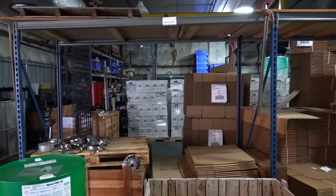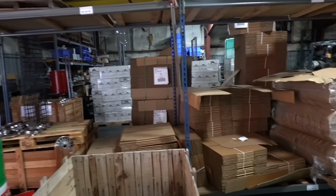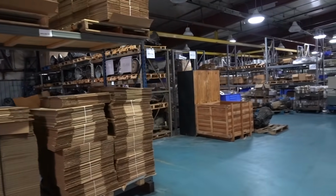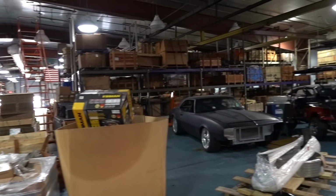That's our own proprietary blend of fluid that we have made. Transmission fluid that goes in every truck that leaves our rack. We use our own. This is more core. Core land. Some raw material land.